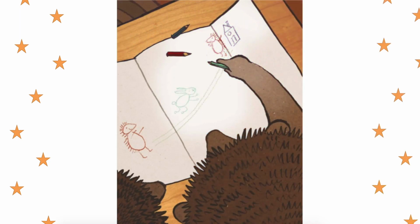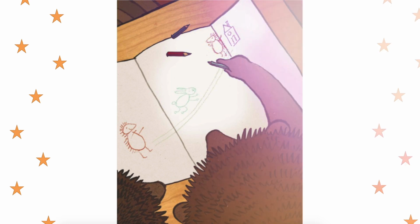"It's perfect." And there you can see a picture of the hedgehog making the plan and explaining it to Mrs. Hedgehog there, and how the hare is in between the two of them. That's a good picture to kind of sum that page up.